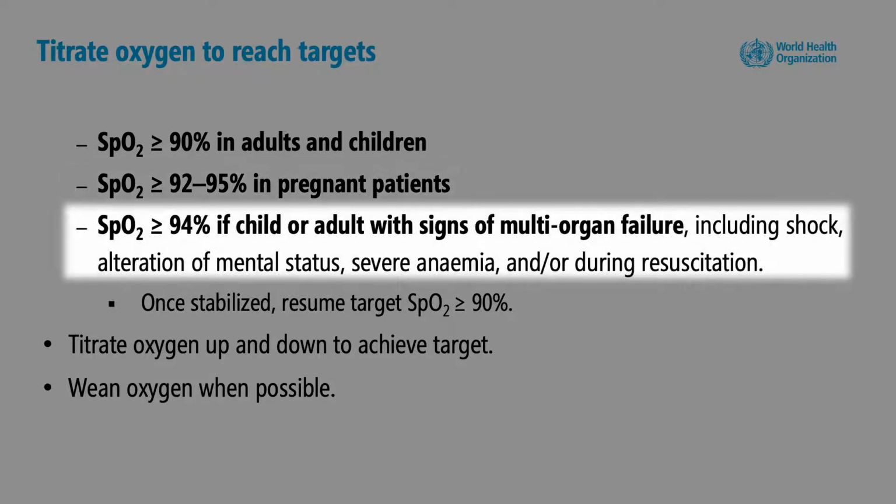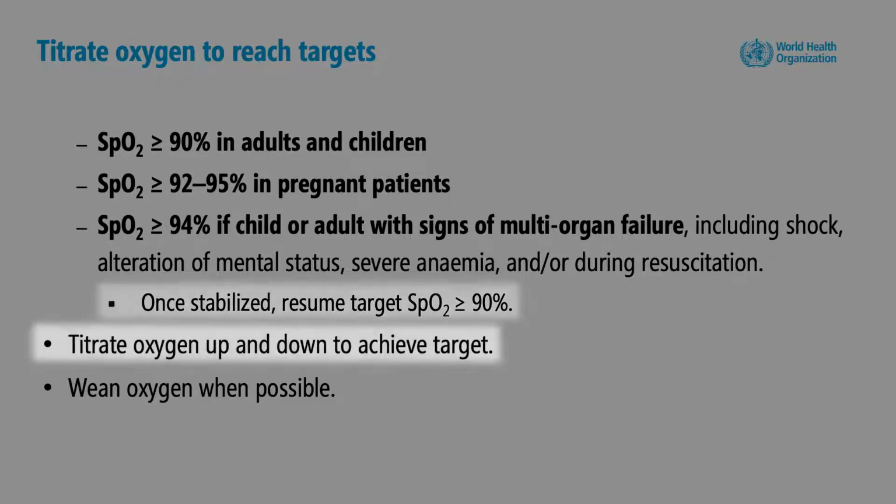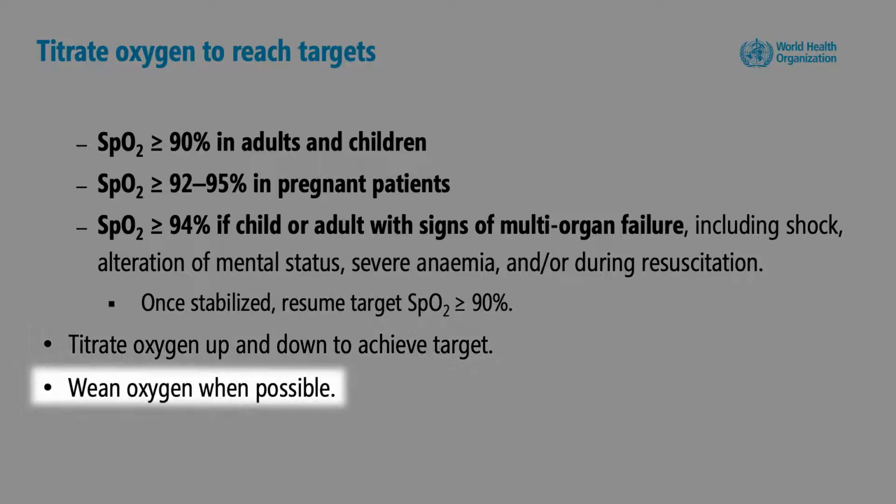If the child or adult presents with signs of multiple organ failure, including shock, alteration of mental status, severe anemia, or during resuscitation, our target must be more than 94%. Once the patient is stabilized, you can resume the target of SpO2 above 90. It is important to titrate oxygen up and down to achieve these targets and wean oxygen when possible.